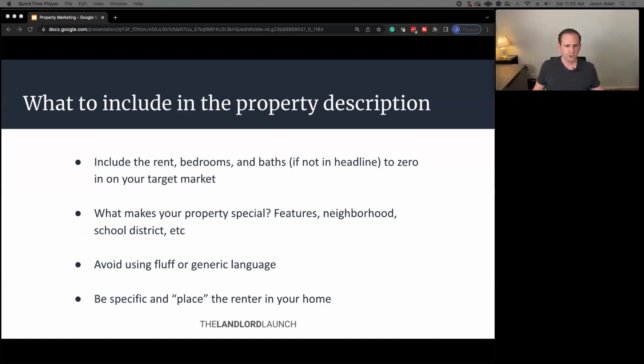Another thing we want to make sure is in that property description, like we talked about, is what makes this property special? Pull it out. Is it the school district? Is it an awesome school district? Tell me about the neighborhood. Tell me about the community pool. Tell me about the trails. Tell me about the access to the highways. Tell me about the awesome nightlife that's around. Whatever that may be, whatever you think your target market's interests are, throw those interests in there so you can attract the type of people that you are trying to attract.